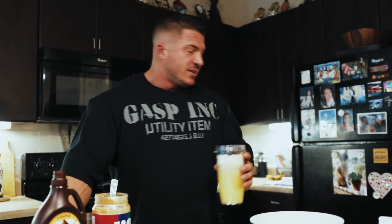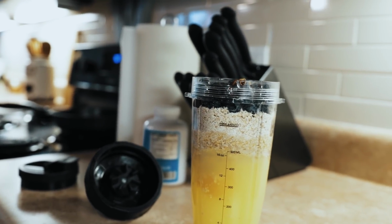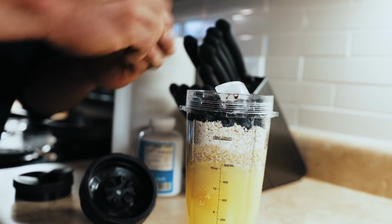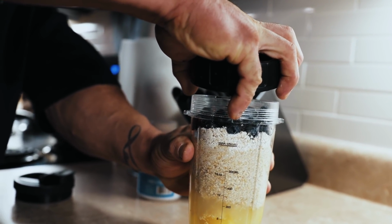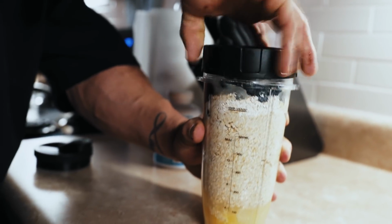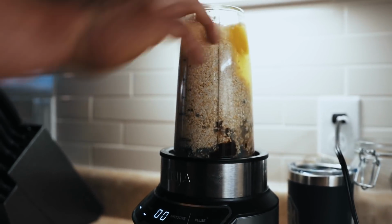So what we'll do next is we come over to the Ninja. First, I actually throw in, and this is just a trick with the Ninja, if you have a Ninja, this helps keep the blades clean, so I'll just push this down there with the ice cubes. All right, like I said, this thing is super convenient.